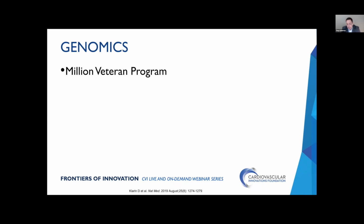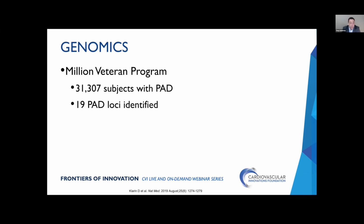Recently, using an EHR, investigators were able to perform a genome-wide association study using the Million Veteran Program. Here, they were able to include at least 31,000 patients with PAD and over 200,000 patients as controls. Interestingly, they found 19 PAD loci. These loci were verified using the UK Biobank. 18 out of these 19 loci were brand new, meaning they had never been identified before.